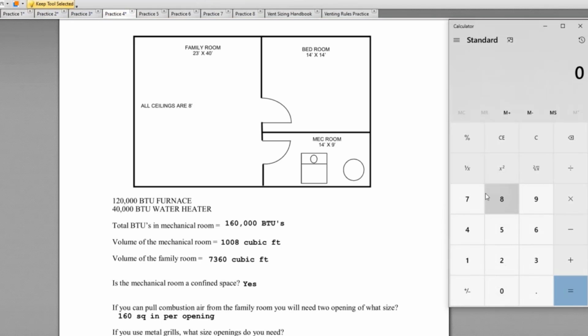So if I take the volume of the mechanical room, which is 1,008 cubic feet, and I add the volume of the family room, 1,008 plus 7,360, so if I add those two rooms together, I got 8,368 cubic feet. I now have more than 8,000 cubic feet, okay?